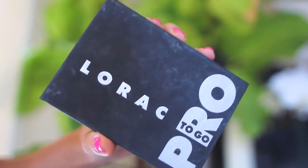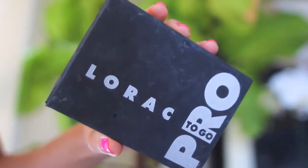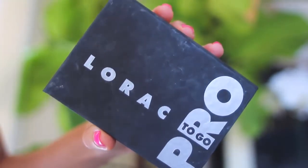the most beautiful glow. For bronzer, I'm going to my Lorac Pro To Go palette, and I'm using the bronzer that's just in the back of this little palette because it's awesome and I like using it. So I'm taking a big fluffy brush and putting this around the edge of my, whoa, I just hit my mic, oops. But yeah, put it on your neck too.